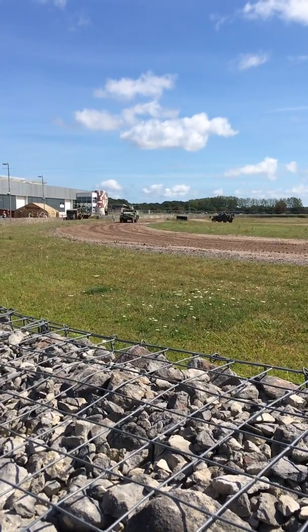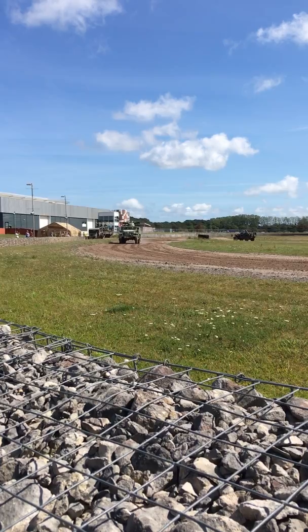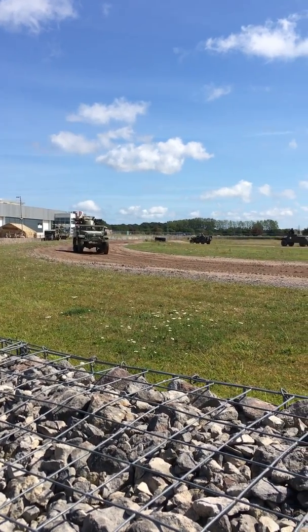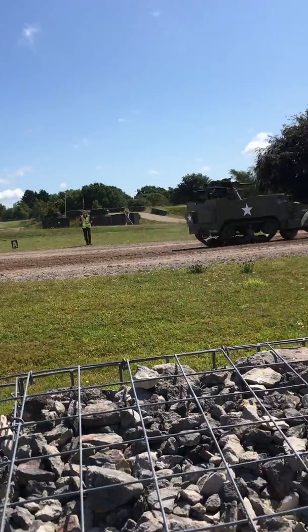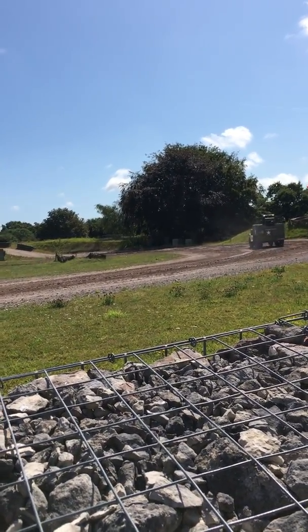Attached to the 8th Army, and as such, the Morris actually went into Normandy on D-Day. Now we have another iconic vehicle coming out now. It's American, but used widely by the British. That is the M3, right, it's based upon the M3 half-track.